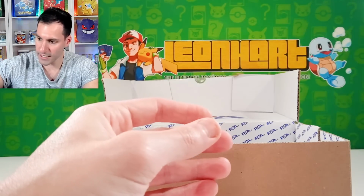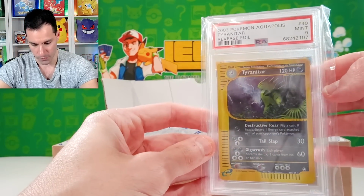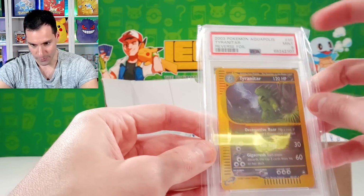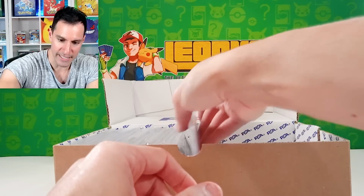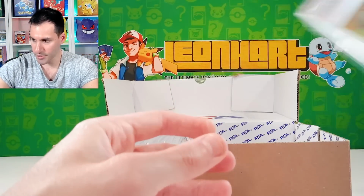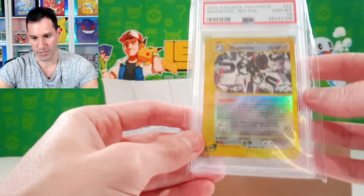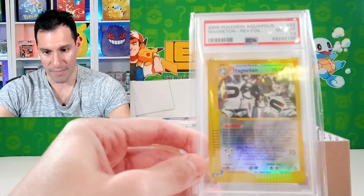These are really the ones that I'm talking about as far as being some of the absolute rarest in the world. I think this is an Aquapolis Tyranitar. That one came back a mint 9. Just look at that beautiful artwork on these. Sidowadu from Aquapolis, so those were the e-reader sets. This Magneton is a reverse. That one's a Gem Mint 10.